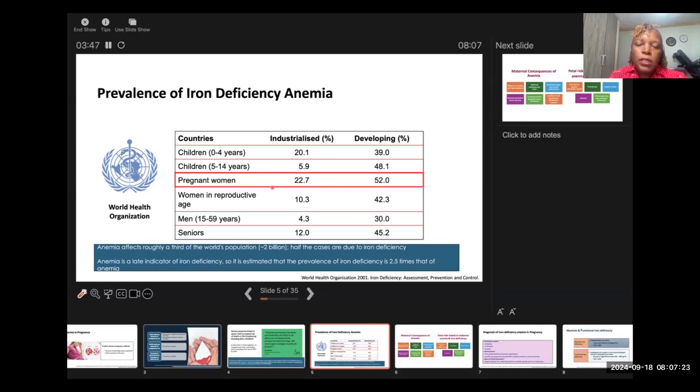So when we are focusing on prevention of anemia from this table, we need to begin actually from childhood, because a child who's been affected by anemia, especially in developing countries, there is a high likelihood they will move with the anemia up to pregnancy and even as they become senior. So it's important to focus on prevention of anemia from childhood, and also in pregnancy mostly.